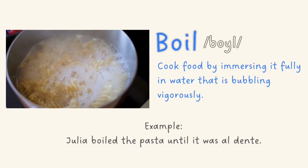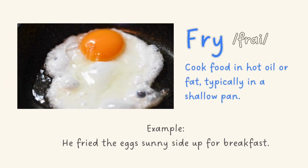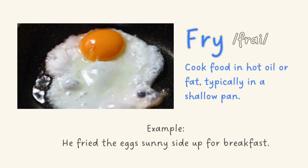Boil. Cook food by immersing it fully in water that is bubbling vigorously. Julia boiled the pasta until it was al dente. Fry. Cook food in hot oil or fat, typically in a shallow pan. He fried the eggs sunny side up for breakfast.